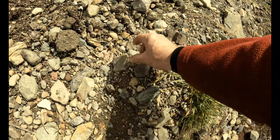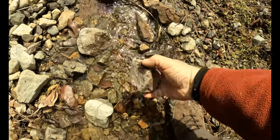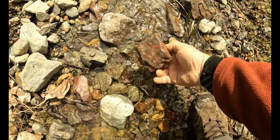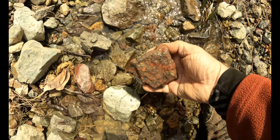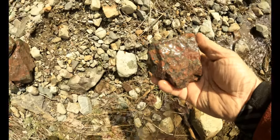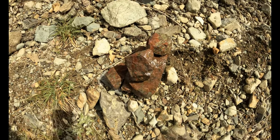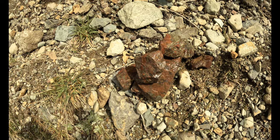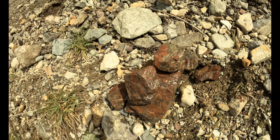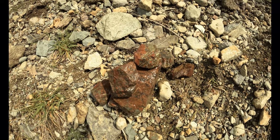Well, that piece will be nice too. That'll be really nice. Beautiful. Absolutely stunning material. In my opinion, this is at least equal to the Michigan pudding stone. Good quality material. In terms of color and contrast, I think it's better actually.